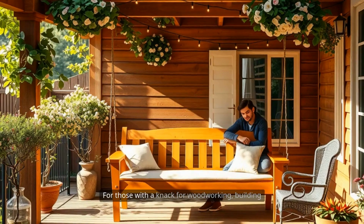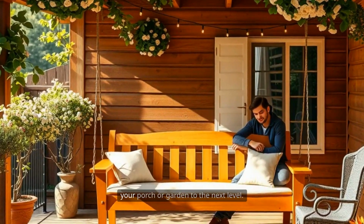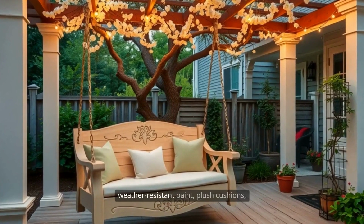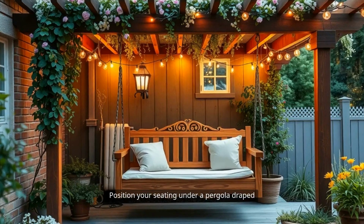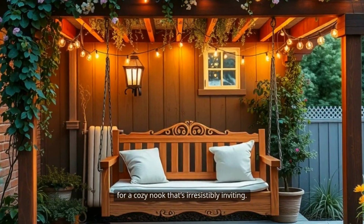admire. For those with a knack for woodworking, building a custom bench or swinging seat can elevate your porch or garden to the next level. Personalize your creation with weather-resistant paint, plush cushions, or even hand-carved details. Position your seating under a pergola draped with flowering vines or string lights for a cozy nook that's irresistibly inviting.